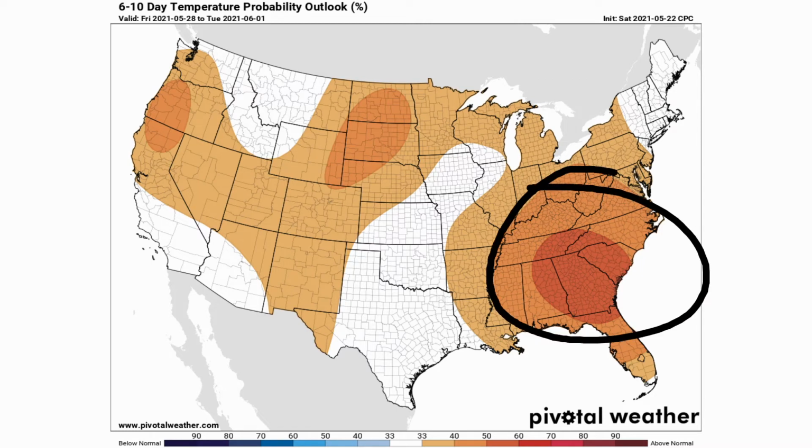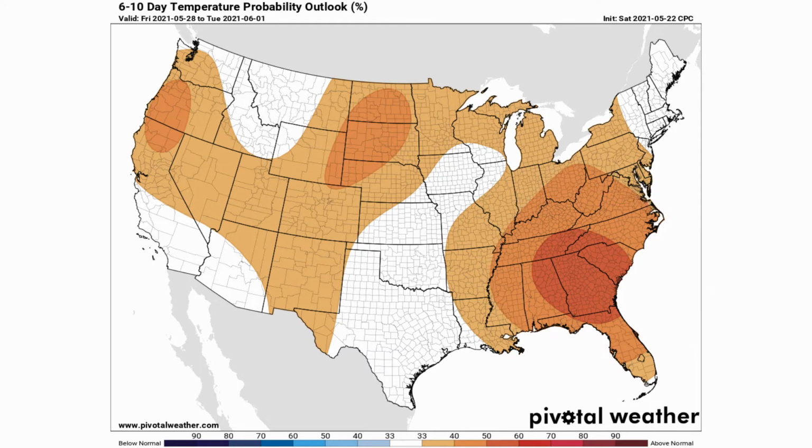So if there's one area that's going to be really warm over the next few days, it's going to be the southeast, because we're expecting at least a 50 to 60% chance, even higher than that, of being above normal over the next 6 to 10 days, which is from the 28th through June 1st. So we're expecting this warm pattern to stick around for quite a while if you live within that area.